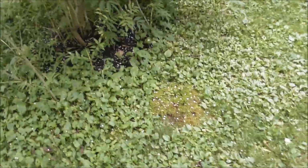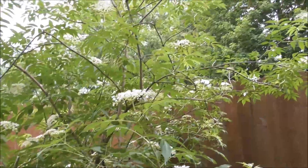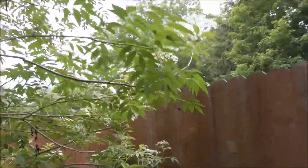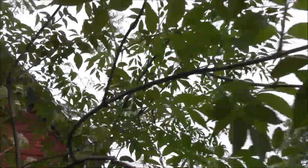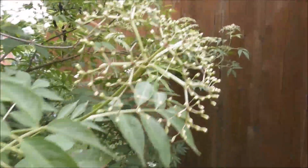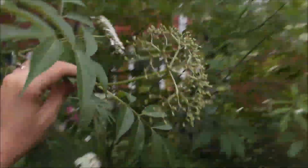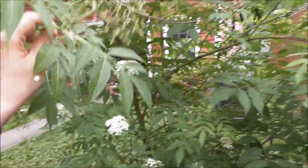Yeah, the flowers are fine. They're just coming to the end. Lots of elderberry babies, and I am just letting this go and get big and wild. Let's see, any aphids? I think the aphids are pretty well gone, kiddo. Isn't that pretty? And there are the elderberries. They have to turn black before they're ripe, but it looks like they're doing pretty well so far.